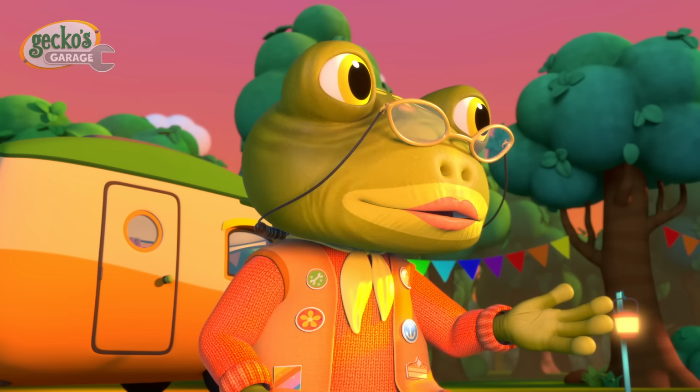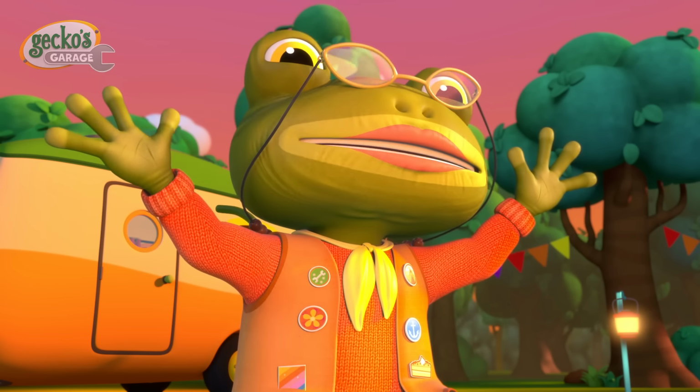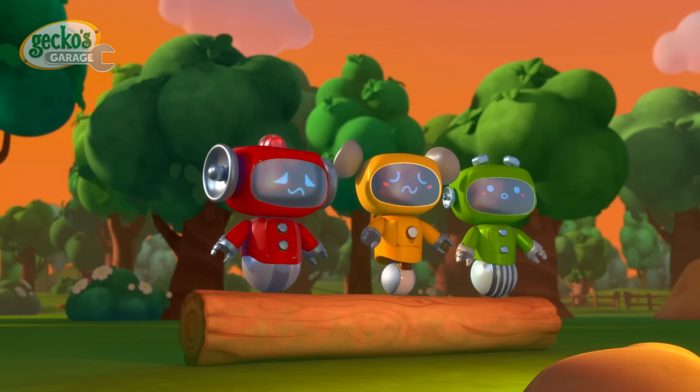And then I saw it. Coming out of the dark, with great glowing eyes and huge wobbly wheels. It was the ghost truck!